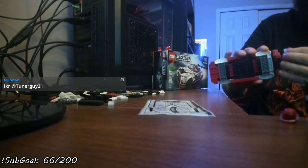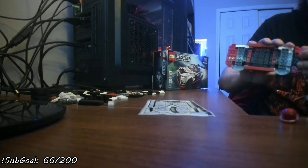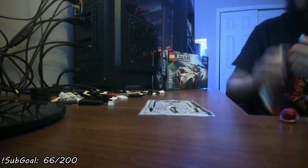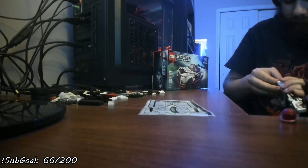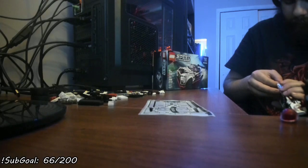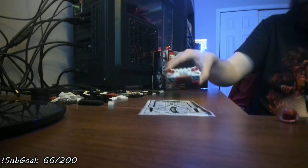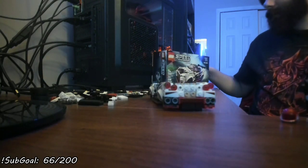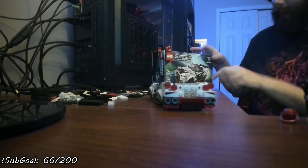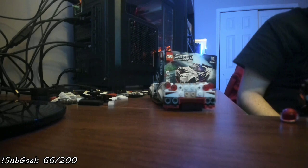Storm Station? I think so. Sounds like Storm Station. Means we're getting close to the end of the main part of this soundtrack. It's a good thing the soundtrack is like 3 hours long. Yeah, there we go. That looks very much like a car. But we're not done yet.